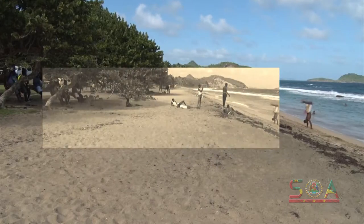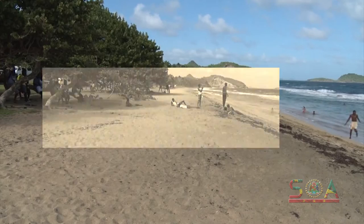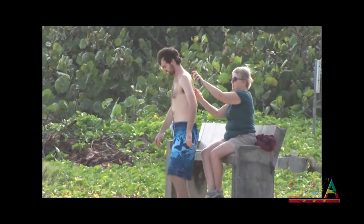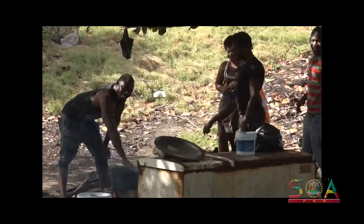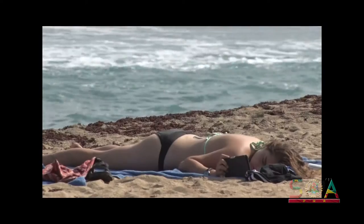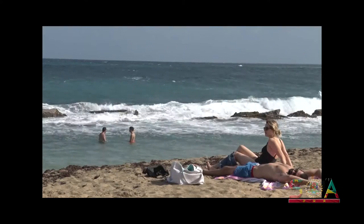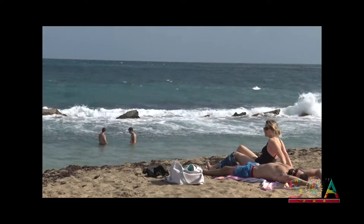Year after year, many families, both local and visitors alike, flock to Bathway Beach for some form of recreation. They visit the popular Bathway Beach to picnic or just to relax and bask in the warmth of the sunshine and the caressing waves. Bathway, as you know, is an area visited by many of the locals for recreational purposes.